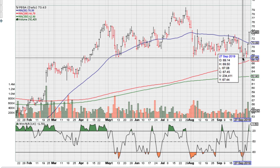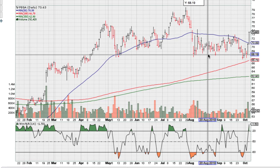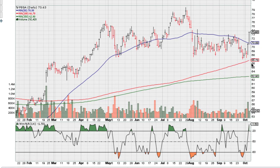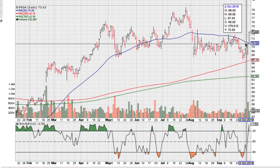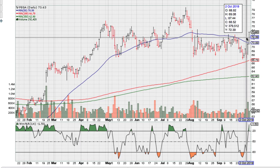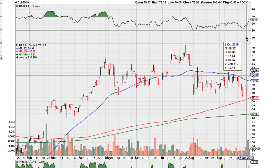So if it gets back to where I was here after the support, then it's still going to be in line. I'm just going to stick, I think, to the 40 week, the 200 day there. If it hits 66, I'm out. But that's a very nice gain where it is. I won't be surprised if it's tempting to maybe take half off the table even. That's a good gain in a short time.